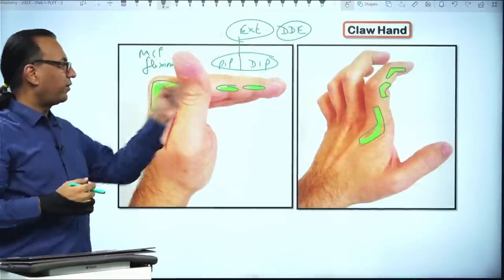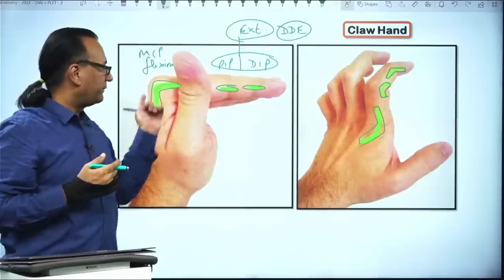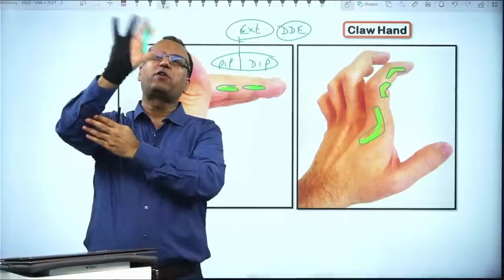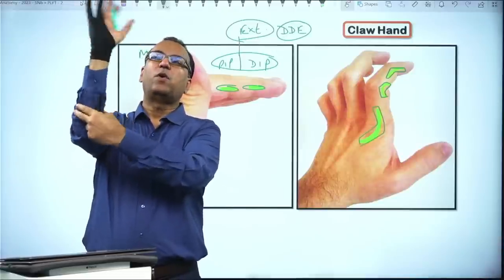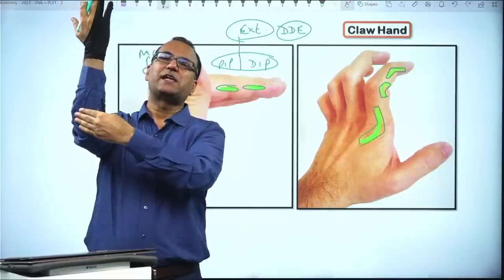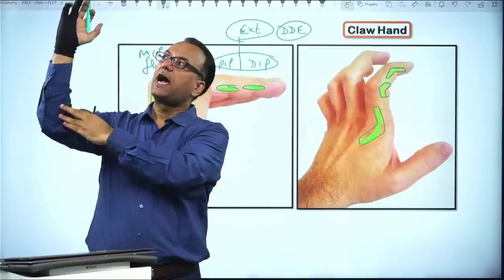Okay, understood. The lumbricals and interossei are not working, and you cannot do MCP flexion. But why does the MCP go into extension? Because the lumbricals and interossei normally balance the extensor and flexor muscles of the forearm. Once they are not working, these forearm muscles become more powerful. The posterior forearm muscle, like extensor digitorum, causes MCP hyperextension, and the anterior forearm muscle, like flexor digitorum, will cause IP flexion.